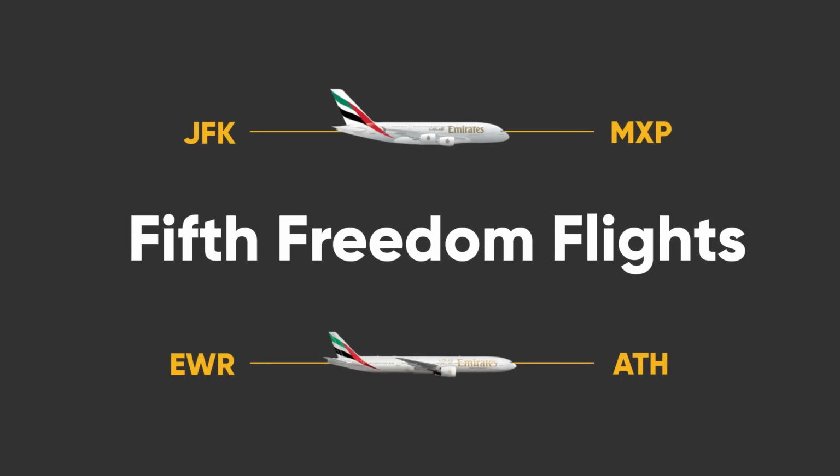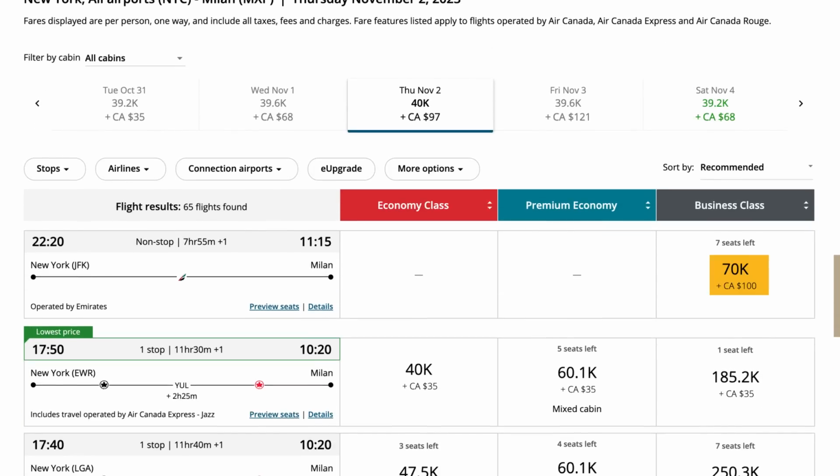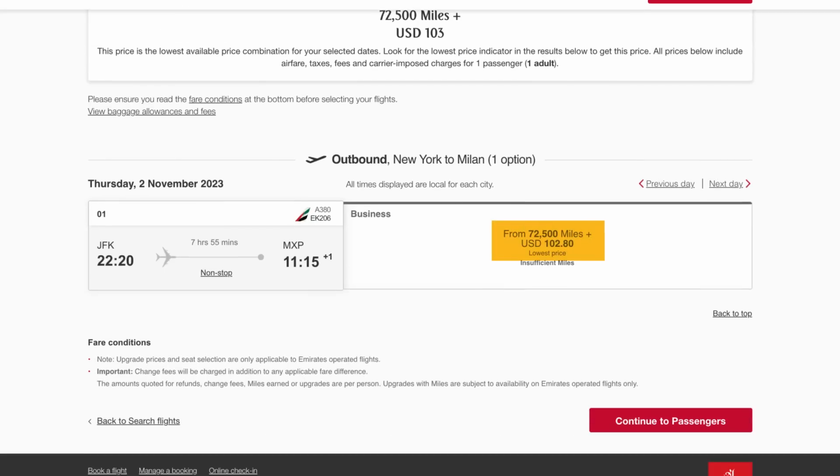If you look up those Fifth Freedom flights on Air Canada Aeroplan, it's 70,000 points and $73 in taxes and fees. Meanwhile, on Emirates, it's 72,500 miles and $102 in taxes and fees. Not as drastic a difference as some of the other examples, but you're still coming out ahead by booking through Air Canada Aeroplan. But where the real magic happens is being able to add a stopover for 5,000 extra points when you book through Air Canada Aeroplan Points.